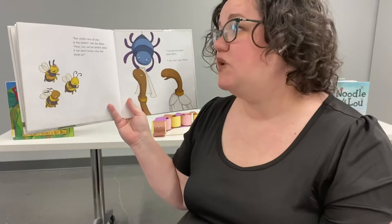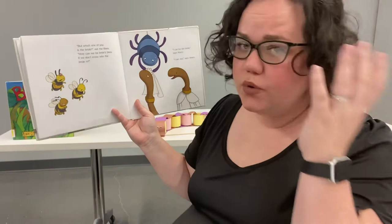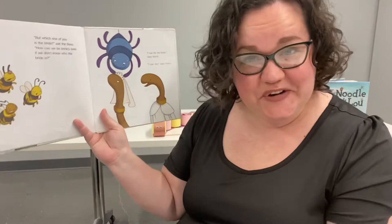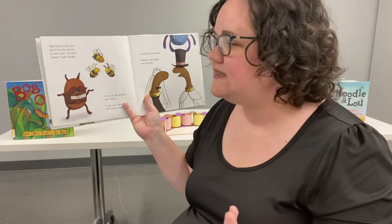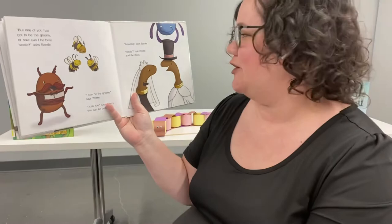"But which one of you is the bride?" Asked the bees. "How can we be bride's bees if we don't know who the bride is?" "I can be the bride," says worm. "I can too," says worm. "But one of you has got to be the groom, or how can I be best beetle?" Asks beetle. "I can be the groom," says worm. "I can too," says worm. "We can be both." "Amazing," says spider.